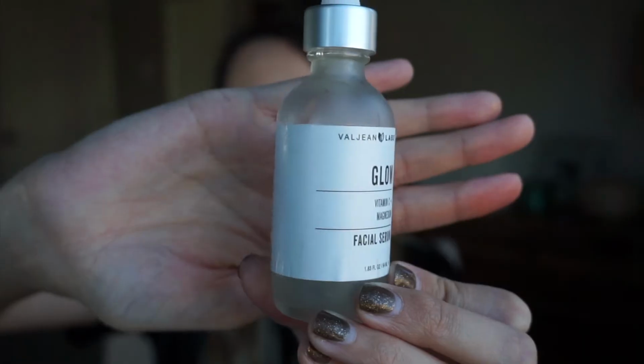It's by Valjean Lab. I don't know if it's French, it could be Valjean. I don't know, but Valjean Labs. $5.99 at TJ Maxx. They are my favorite place to get oils because they're so cheap, and it's easier to test out an oil when you're not spending an arm and a leg.